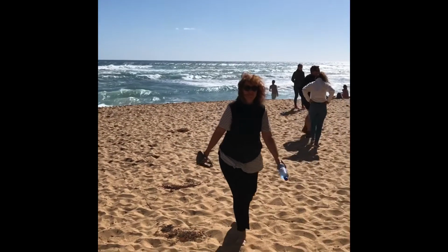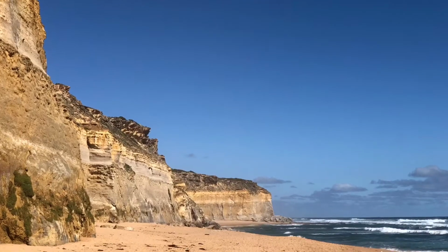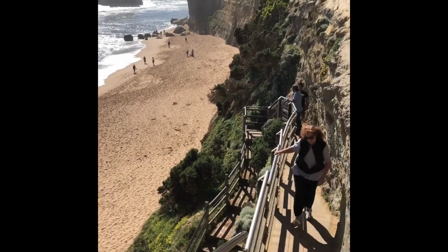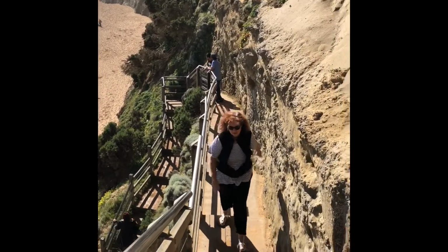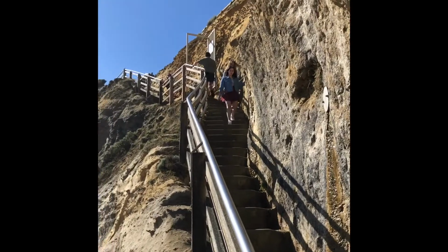And Kirsten's picking up bottles again. Yeah, here comes the Hof. It's about halfway up now. There's Kirsten. And we got to go all the way up there.